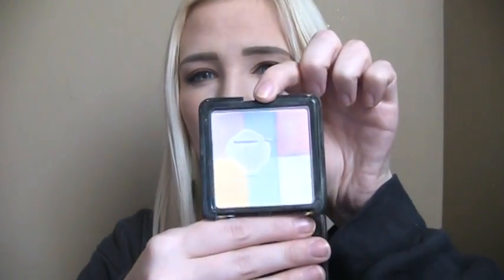And lastly is my NYX Radiant Finishing Powder. This has a pretty decent amount of pan showing on it now. So hopefully you can kind of see how much pan I have showing now. This purple color here in the corner is almost completely gone. The blue, I would say, not quite halfway. I still probably have a little bit more than half of the blue left.